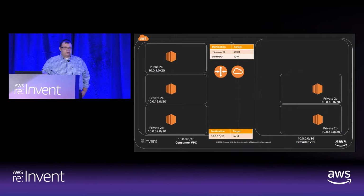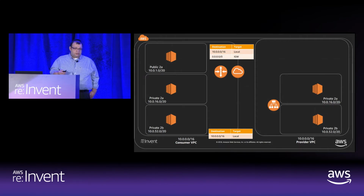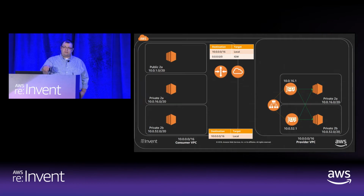The provider deploys their service on, let's say, in this case, EC2 instances. And then, as I mentioned before, what they do is they put a network load balancer in front of that service. Now, the network load balancer here is key, because if you are familiar, the way network load balancers work underneath the hood is they will deploy an ENI, a network interface, into each of the subnets that's associated with your network load balancer. So in this case, let's say I associated my network load balancer with two subnets. I'm going to get an ENI, an elastic network interface, in each one of those subnets with a private IP address, and that private IP address will never change for the life of that network load balancer. And that's key to the solution, which you'll see in a second.